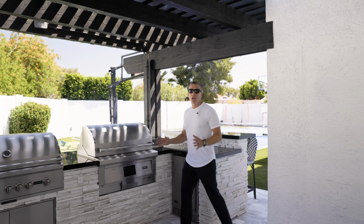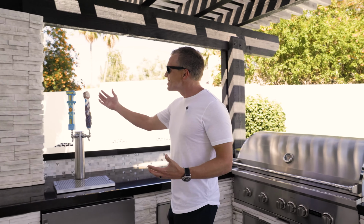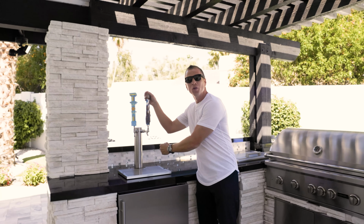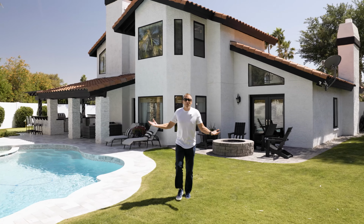Or, assuming you're of the age of 21, walk into your beautiful outdoor kitchen, pour a nice cold beverage from your local brewery, and enjoy the perfect Arizona evening. But why choose? With this beautiful property in Central Scottsdale, you can have it all.